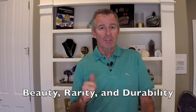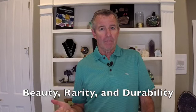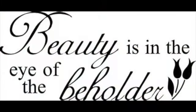The GIA textbook definition of gemstones is that they share three traits: beauty, rarity, and durability. Now, that's a very simplistic answer because even when you go into each of those traits, it's not all cut and dried. Beauty, for example. Beauty's in the eye of the beholder. You might love a gemstone that I don't care for that much. Conversely, one of my favorite gemstones might be one that you hate or maybe way down on your list. So that is really a personal selection when we're talking about beauty.